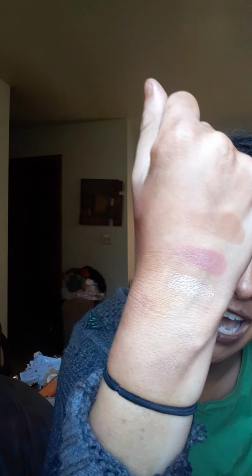Next is the Rude cheek products. I love Rude. This is the packaging. It kind of reminds me a little bit of Benefit. Let me swatch them out. Oops, sorry. Okay, here are the cheek products right here for you.